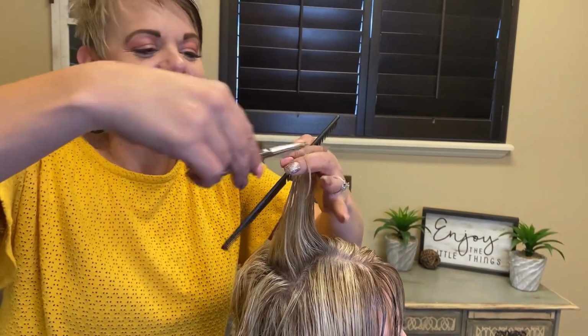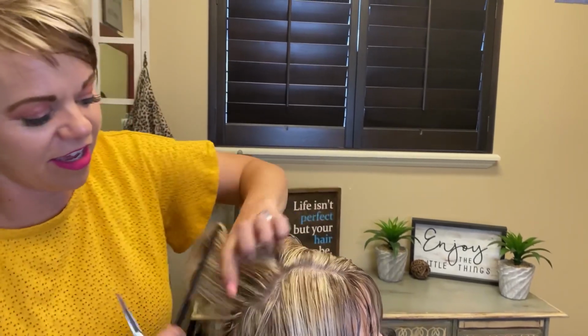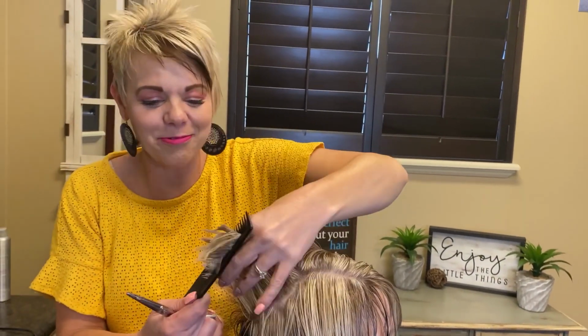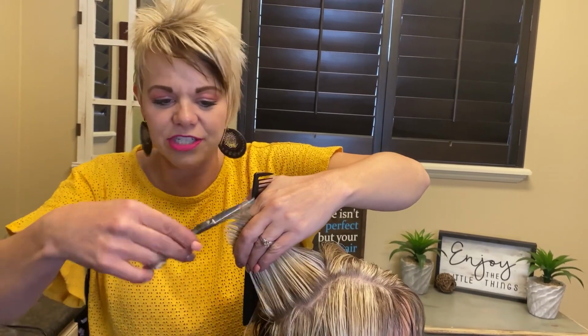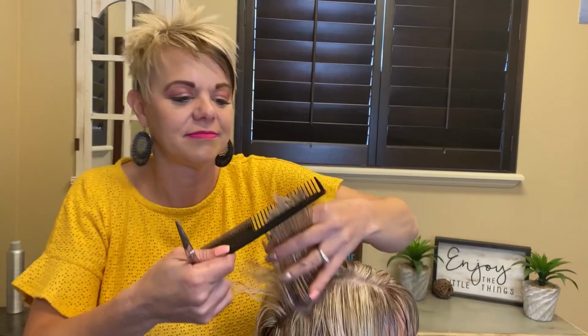It's so funny, because when I'm cutting it off, I think, they don't have to dry that. Isn't that weird? I'm so weird that way. I'm like, oh, they don't have to dry that. You don't have to put it in a place. It's just gone.